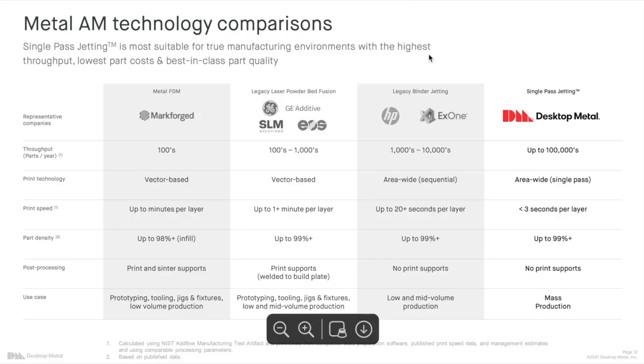Now, metal AM technology comparisons, and this is on page 12 of the investor presentation. It lines up Desktop Metal with their competitors. And this is the important portion to really point out: how much can they produce with their technology. And I would also say, what are they focused on? Is it prototyping, tooling, or is it mass production? And it's clear that Desktop Metal is focused on the future of mass production, and that's where you're really going to see the financial benefit, and Desktop Metal could absolutely blow up.